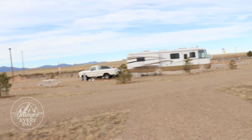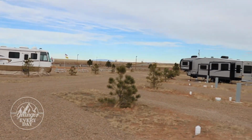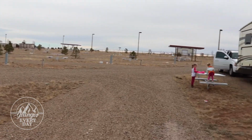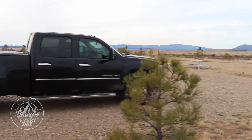We found these guys on Passport America. I don't know a whole lot about them as far as when they opened, but from the looks of it, it's a pretty new place. Anyway, it's nice. It is fairly new, but you can see it's going to be great. There are lots of trees planted, one per spot it looks like, or two, and lots of room, nice facilities, nice level spots. We had no problems leveling here last night, and now we're about ready to roll out. Anyway, just wanted to give a quick shot of what our accommodations looked like last night.